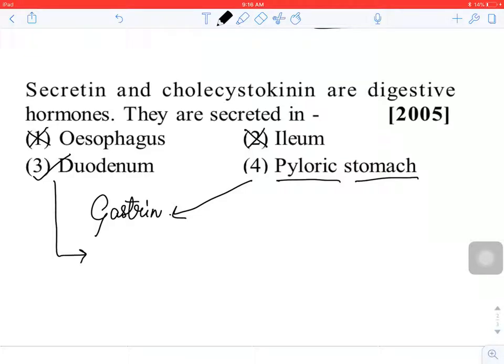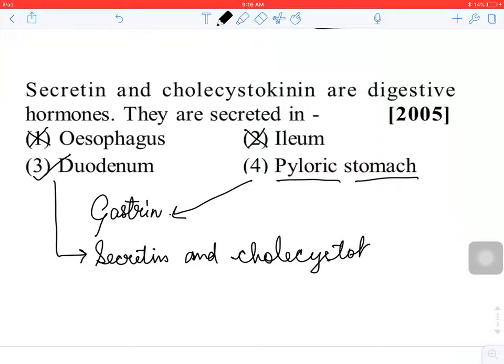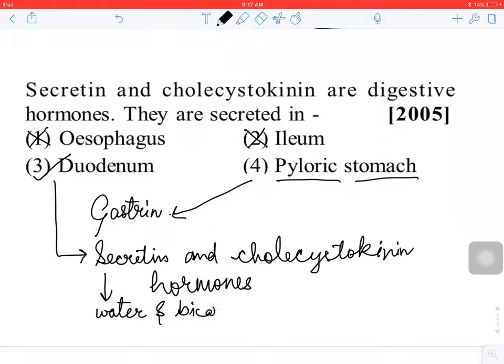Duodenum secretes secretin and cholecystokinin hormones. The function of secretin is to secrete water and bicarbonates.